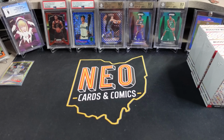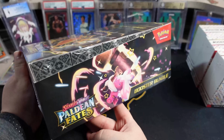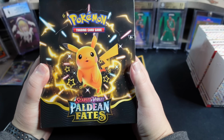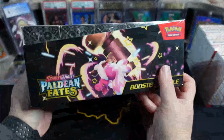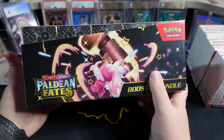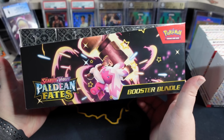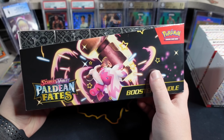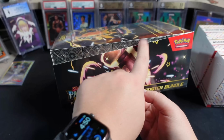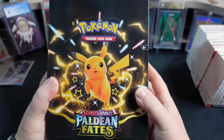So first up, we got some Charizards. I haven't talked Charizards on the channel for a while. I got a sealed display box of booster bundles for Paldean Fates, Scarlet and Violet. The reason why I got this and not booster boxes is, for those that don't know, this is one of the, I forget what they call it, specialty sets, I guess, that do not have booster boxes. So there's no booster boxes for this set, just ETBs and booster bundles. Essentially, each one of these little boxes is 6 booster packs. I really like this format when there is no booster boxes present.